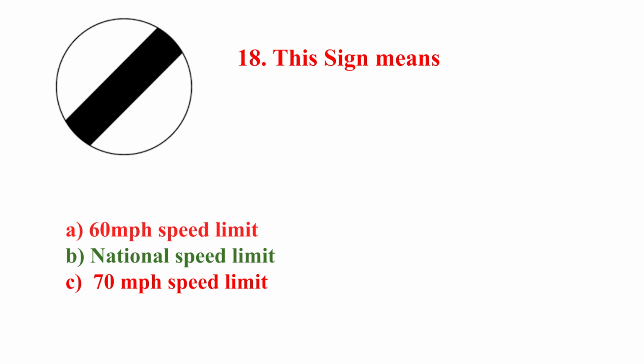Do note that if you see this sign on a country road, that doesn't mean you're aiming to get up to 60 miles per hour. That means you're allowed to get up to 60 miles per hour if it's safe. You've got to use your judgment. If it's only safe to do 30, then that's the speed you're doing.